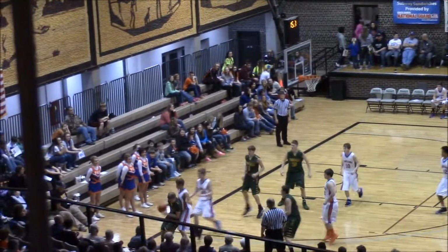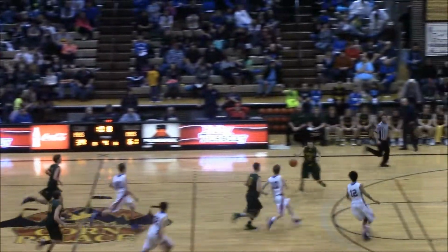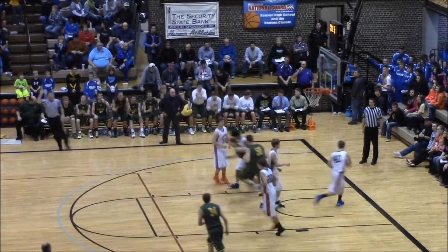Battle for the rebound, tapped loose all the way over to the corner. Coming up with it is Spencer Schaefbauer. He gets it to Landon Hayline, who dumps it up the floor to Jaden Everson. Everson will leave it back off. Reinen will go to the basket. He'll lay it up and good.